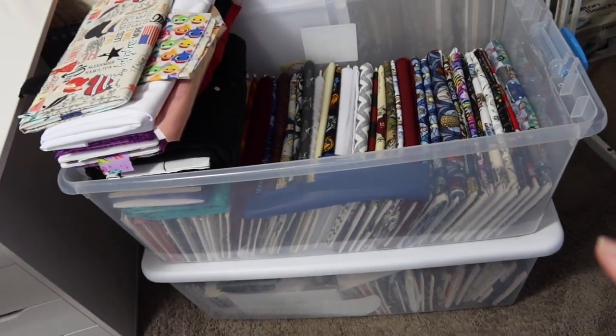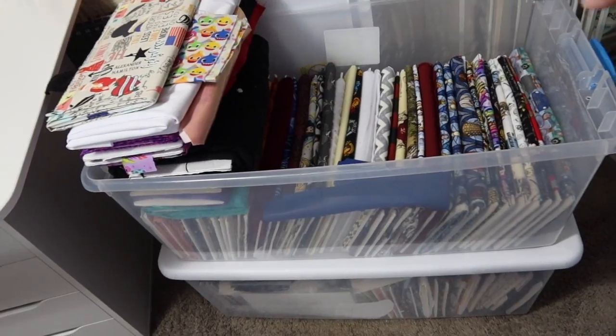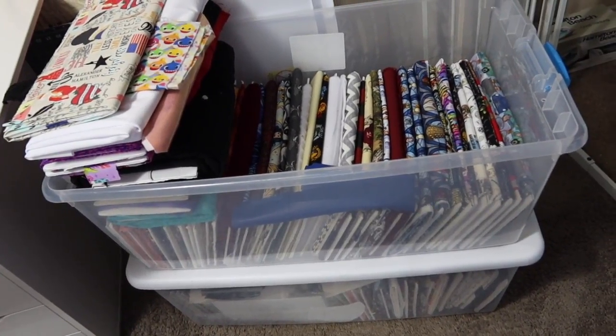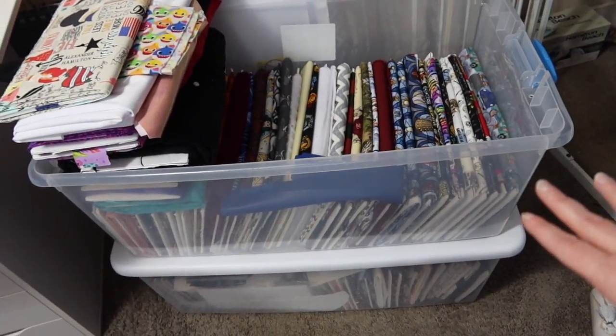This has worked for a while now. I just took some foam board and cut them to the width of my box, and then I just kind of rolled them up. So it didn't matter how fat they got, they just wouldn't get any longer. And this has worked for a while.